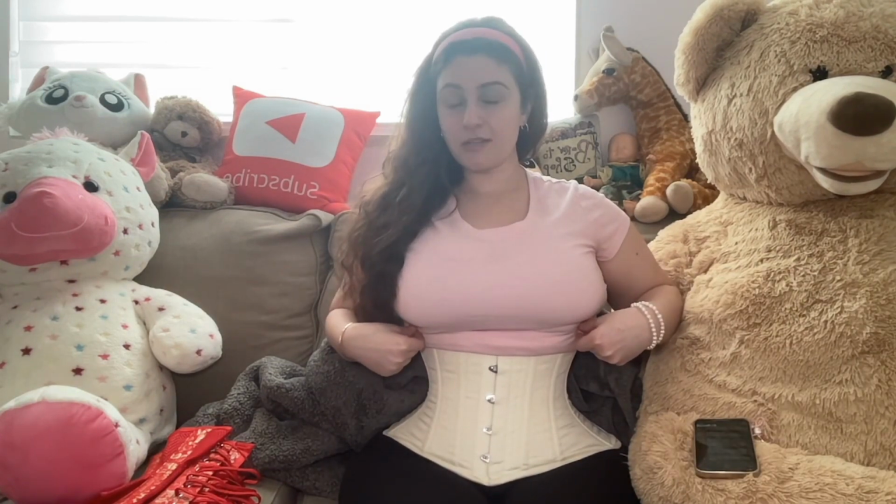Long story short, to find your rib spring or your hip spring, you will take your underbust measurement, so remember it was 34 inches, and you will subtract your corset size from it. We found our waist, which was 30 inches. Let's subtract 4 inches. So 26 inches is our corset, or 24, but we'll stick with 26 inches. That's our corset size. Our underbust is 34. So we're going to subtract 34 and 26, which is 8. So our rib spring is 8 inches.